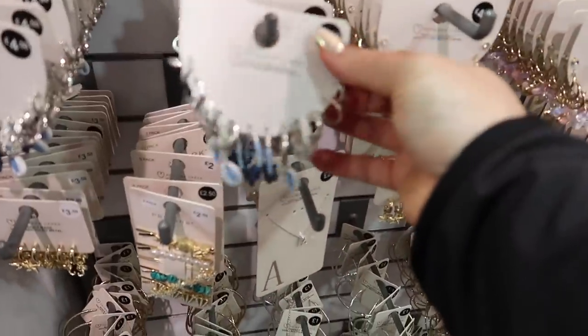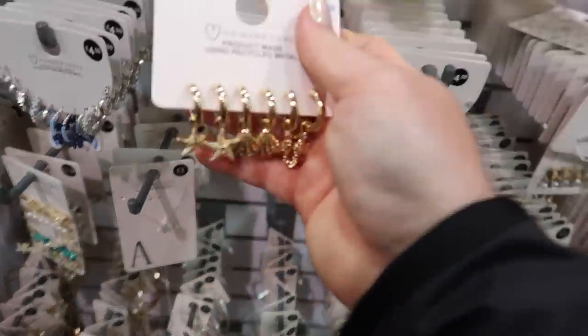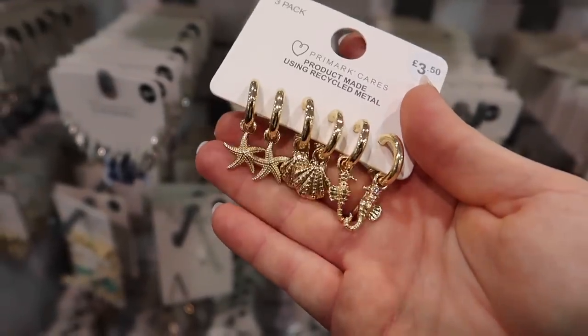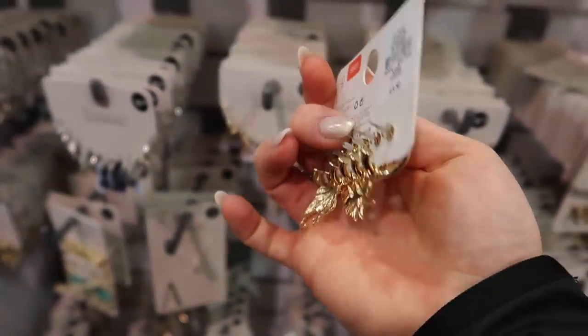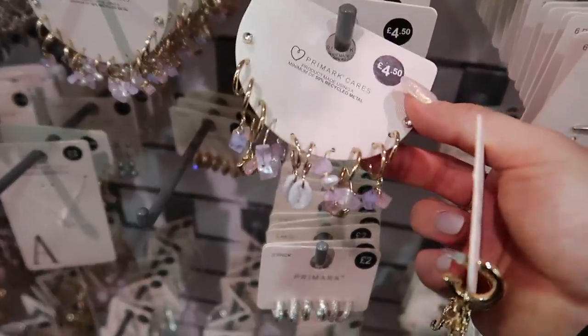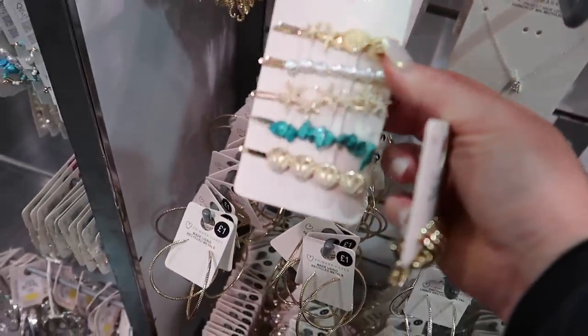I really like their earrings and stuff for the summer months. Oh my goodness, look at these. These are so beachy. £3.50, little seahorses, shells. I might have to grab these. They are cute. I feel like Steph's gonna love them as well. You've also got little shells and little stones. You've got these, which are some little beachy clips too.